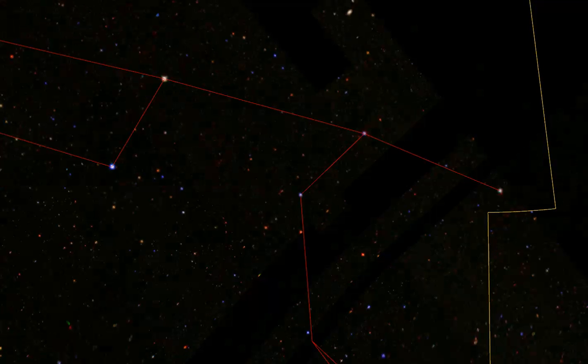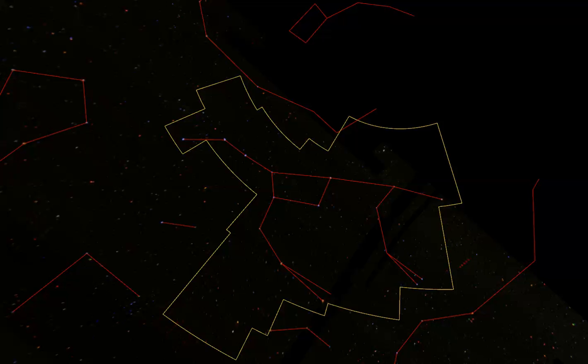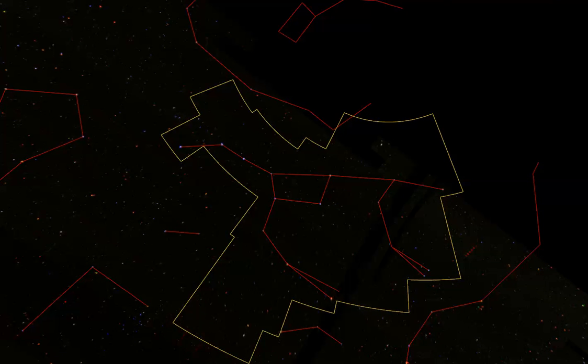Images are great. They show us how beautiful the universe is. Spectra, they tell us how it works.